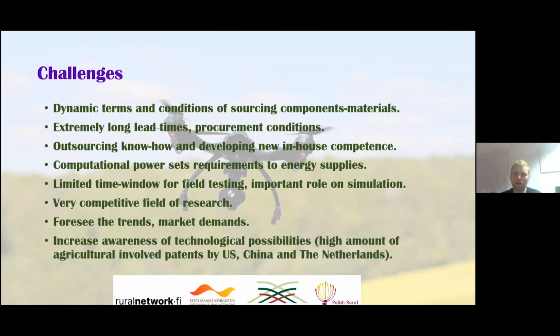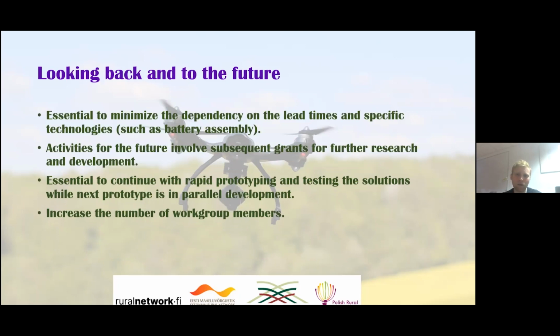We eventually figured out that it is not feasible in the long term, so we started to build out our own competence and put more stress on simulations due to the really limited time window. If we're talking about these berry plantations, we can only get data and run the field tests within just 3 or 4 months. That's about it. And at least, perhaps not in terms of these blueberries, but there are really competitive fields of research, and patents are coming on a daily basis from the United States, China, and the Netherlands about what we could do differently.